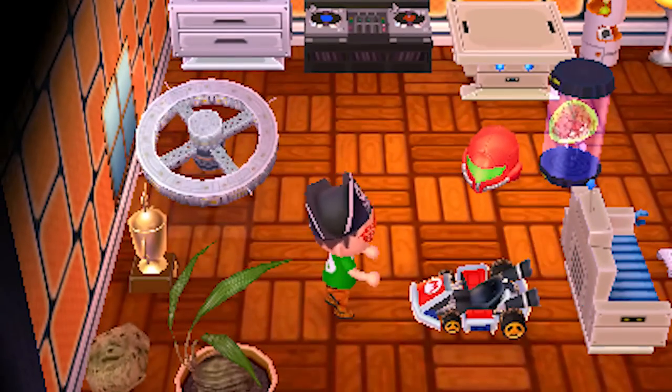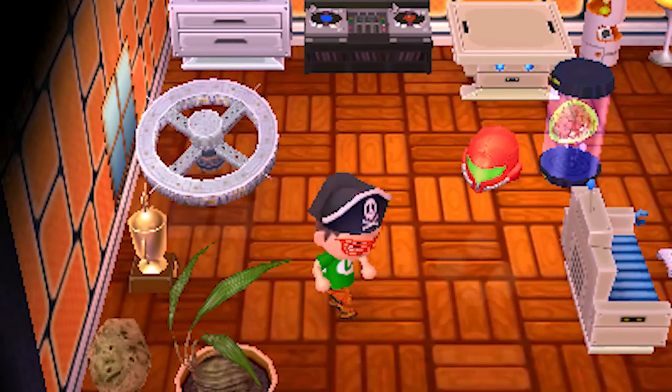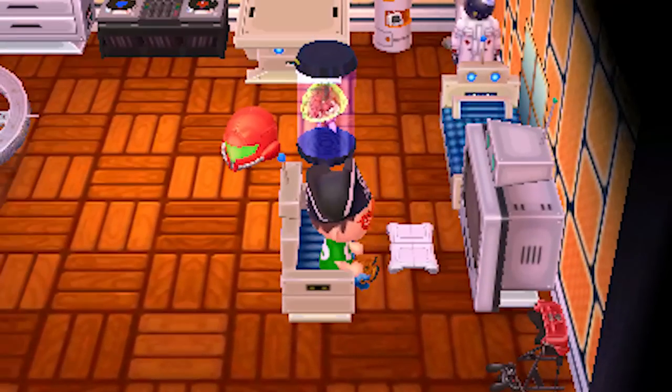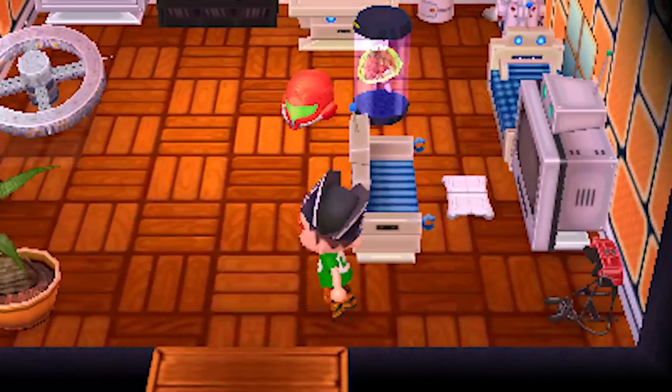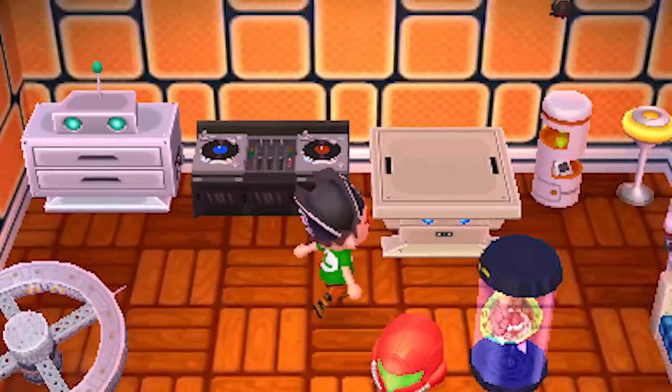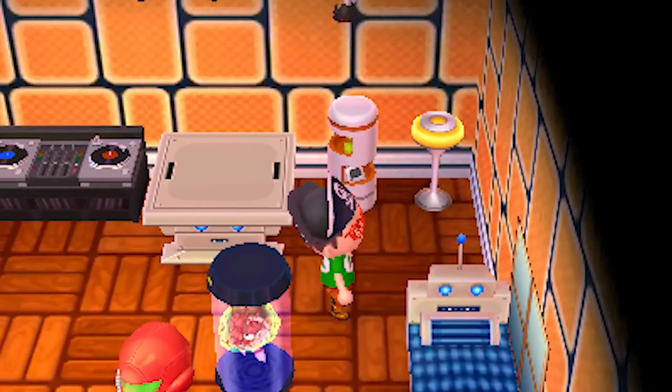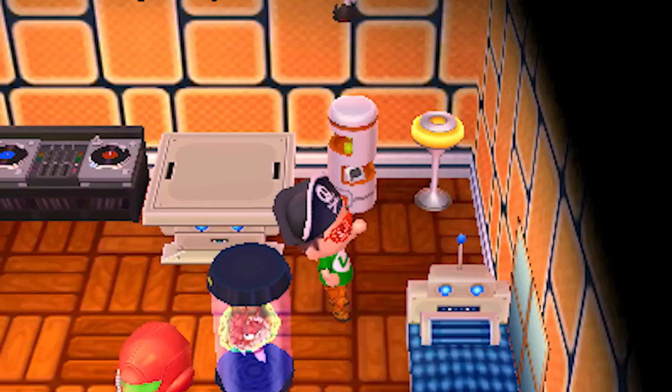Whoa, I did not realize that. That's awesome. Okay, cool. Get the Virtual Boy there. Nope, get off the couch. Okay. Let's go ahead and display this over here. Pick that up as well. I'll stick this cart behind... where is it? Office locker. No, Spaceman Sam cart display.